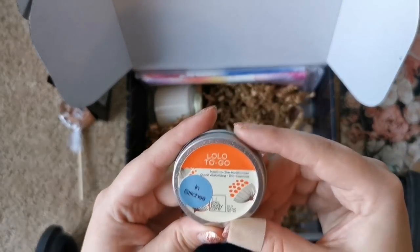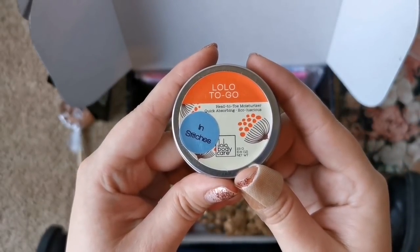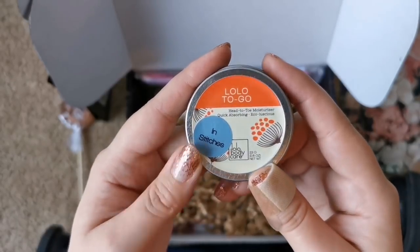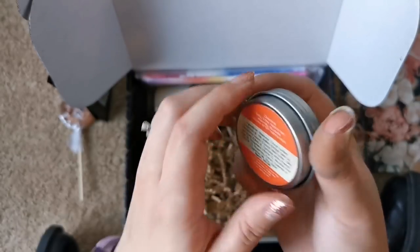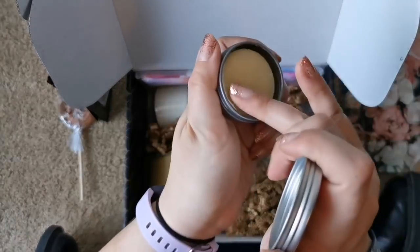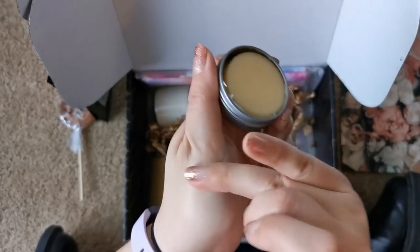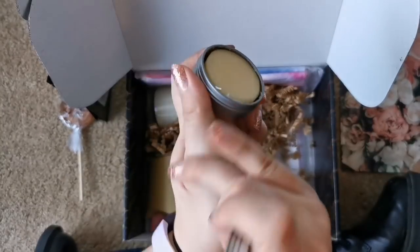This one, Lolo To Go Head to Toe Moisturizer. Quick absorbing, eco luscious, called In Stitches. I guess that's the scent. Apply a little, especially in dry spots. Absorbs after rubbing stops. Ooh, that smells really good. And it feels great. Warm it up with your fingers. Ooh, that does smell really good.